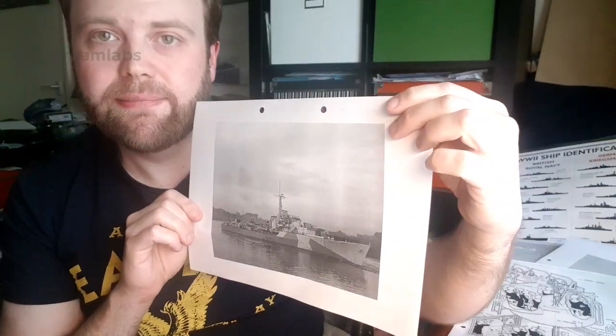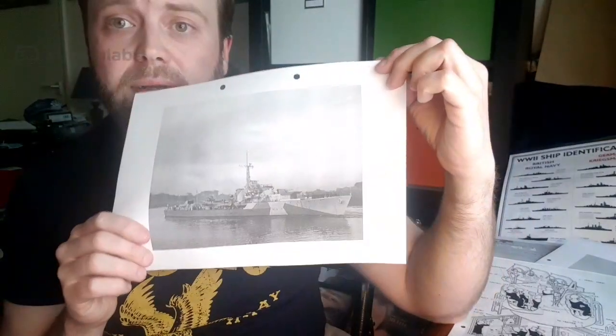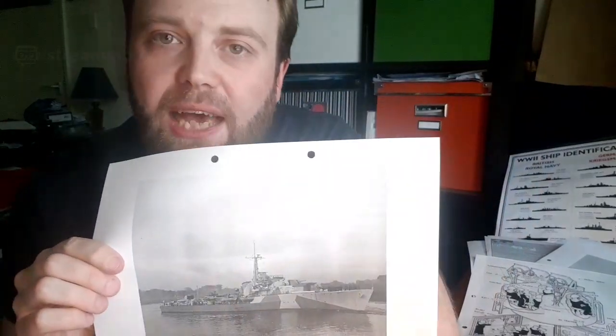So, this is HMS Caesar. Now, these are the later on ones, and if anyone's ever been to see HMS Cavalier, that is something you want to do.